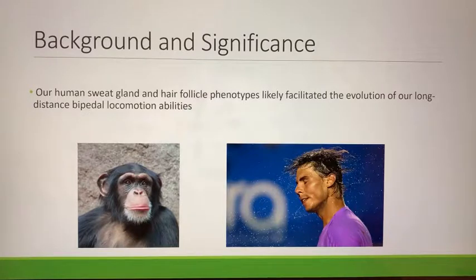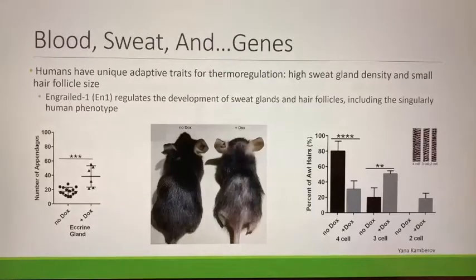Interestingly, these different phenotypes are all controlled by the same gene, and it is the differential expression of this gene that likely modifies the phenotypes. Previous research has shown that expression of the gene engrailed1, abbreviated as EN1, is important in regulating the development of sweat glands and hair follicles.